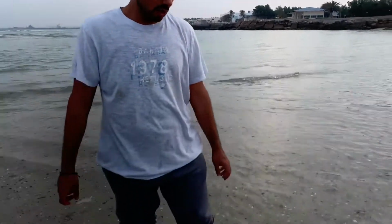Catch crabs here in Kuwait. There's the technique. Now we're doing this technique on a small crab, but we also do it on bigger ones. But this is just as a sample. Okay. So you see this little crab here? Yes. I see it now. We're gonna cover it with some sand, maybe, waiting for it to hide between.